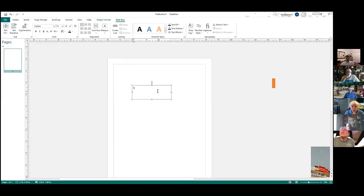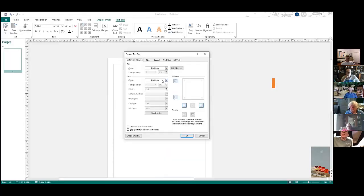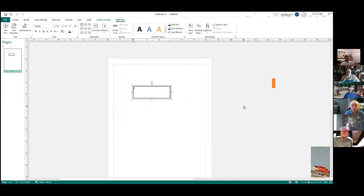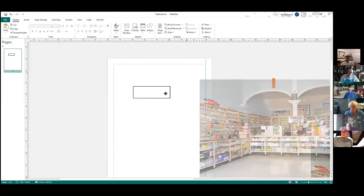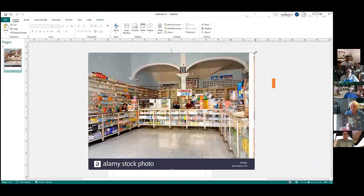And you want to put a line around the outside of it so you can see it. So this is the area that I have to work with that I want to find an image for. So I went on the web, just like Phil did, and found an image. This is a pharmacy interior.